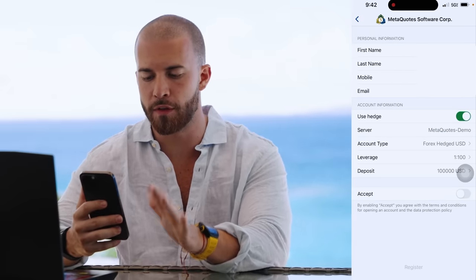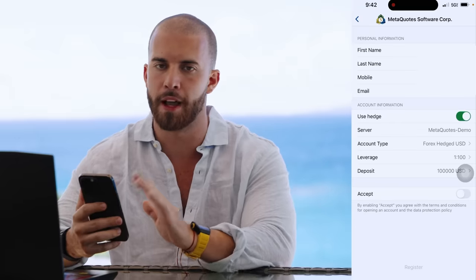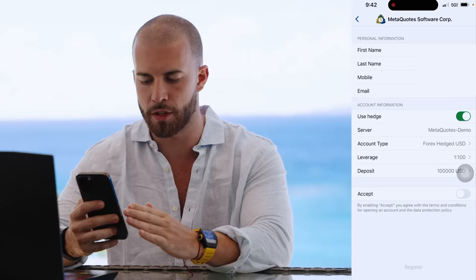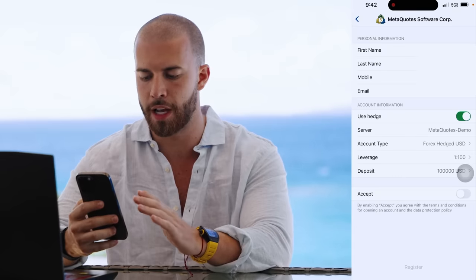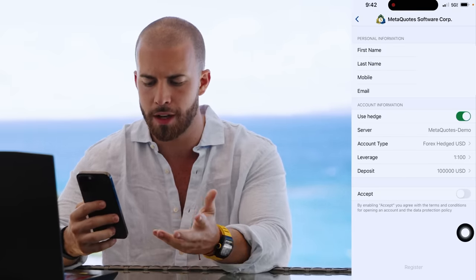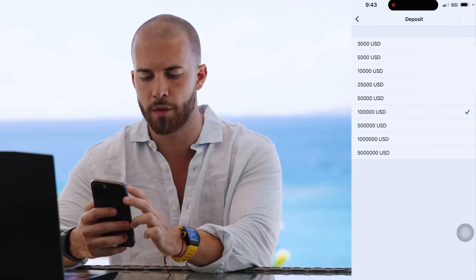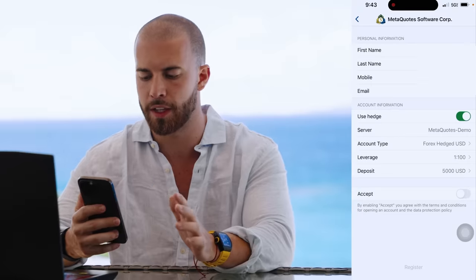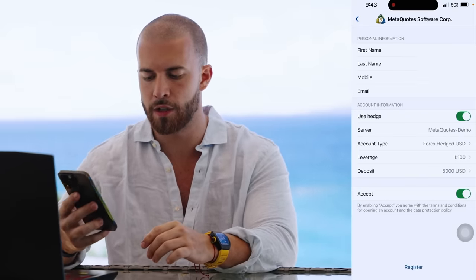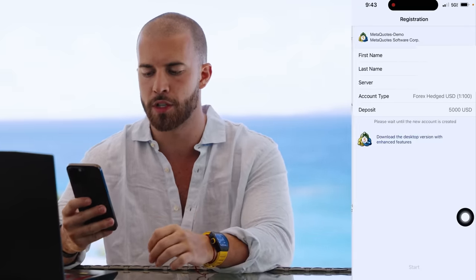You're able to fill in your first name, last name, phone number, and email. Obviously my information is blurred out. After that, the server is going to be MetaQuotes. The account type will be a Forex hedge account, and you don't need more than a basic leverage. For the deposit amount, you can realistically do whatever amount you want, so let's start with a realistic amount and put $5,000 as the base of the account. Then you click the accept button, where you accept the terms and conditions and register the account.